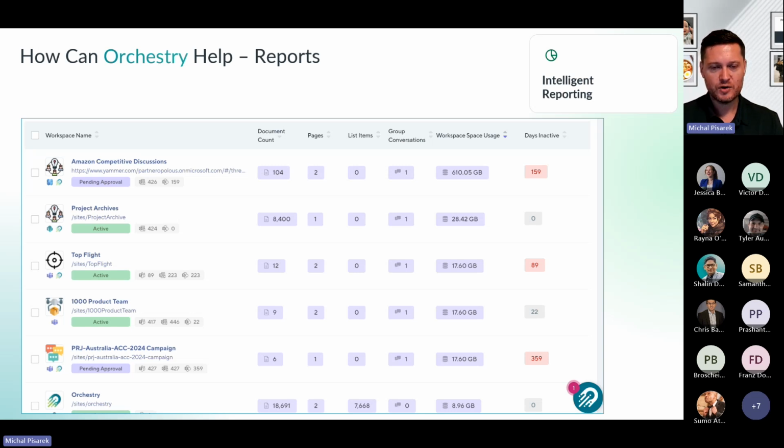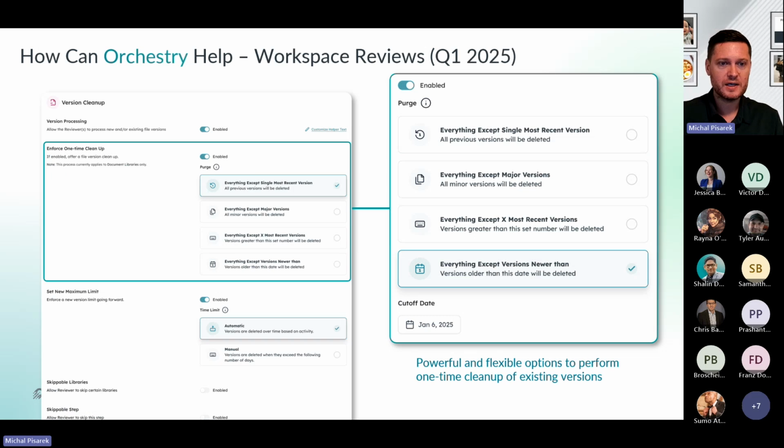The final thing here I want to talk about is a new capability that we are introducing in 2025 as well to help with storage and a whole bunch of other things called the workspace review. This is going to give you the ability to essentially, again, go back in time and change your storage metrics for existing Teams and SharePoint sites. So the idea with the workspace review from a storage perspective is you can now go back and align how you want these SharePoint sites to work.